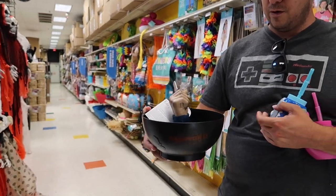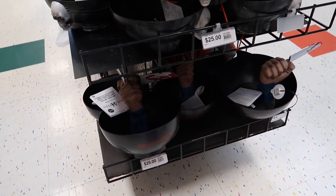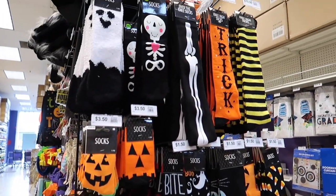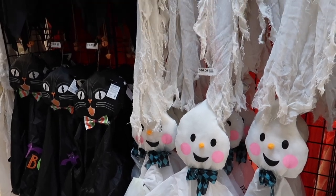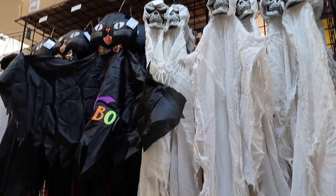Wow. How much is that? $25 for the Michael Myers candy dish. Easily one of the coolest things we've seen. That'd make a good popcorn bucket too. That is cool. Lots of spooky socks here too, by the way. Oh my gosh. These are outdoor, or traditionally outdoor, decos here.